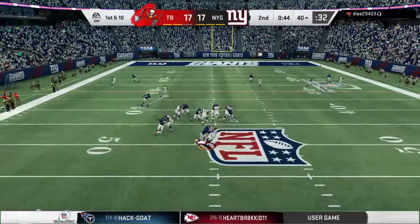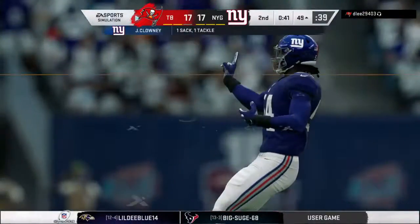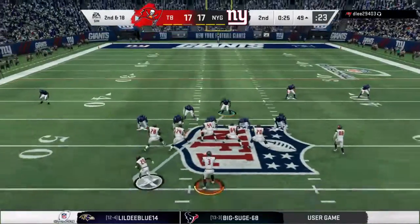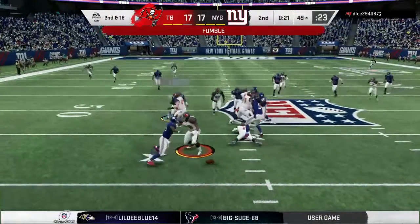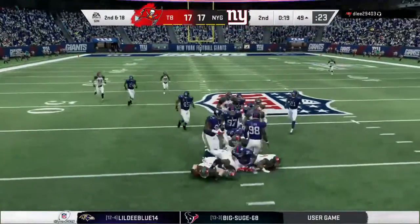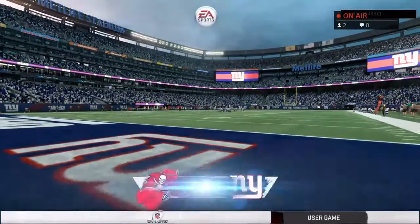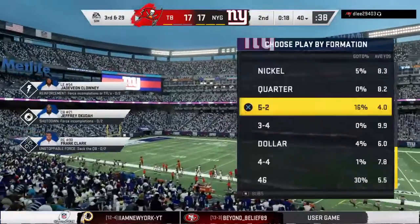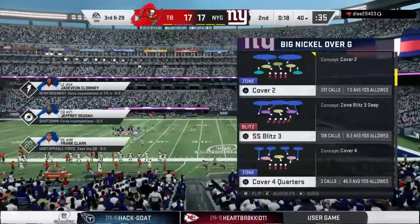Working out of the gun, Winston. Nowhere to escape, and he goes down. Sacked there by Jadeveon Clowney. Got to imagine the pass rush will be equally. And Winston lost the football. But it looks like a Buccaneer was able to corral it. Yes, the Bucs have it. Tampa Bay keeps the possession. The Bucs going to go ahead and use the second of their timeouts as the clock will stop with 18 seconds to go in the first half.